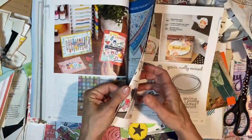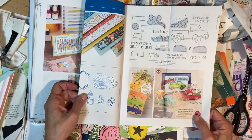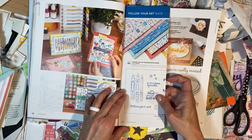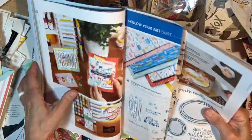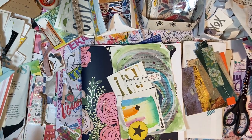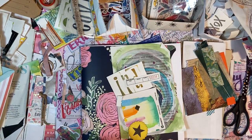And I don't know why I folded these down. So let's see why, Allison. Did I order these? No, I don't know why. I'll have to go back through it and see. But anyway, so there's a giant catalog on my desk that probably doesn't need to be here. And now it just slid down. Another envelope. I love it. I have a pile now.